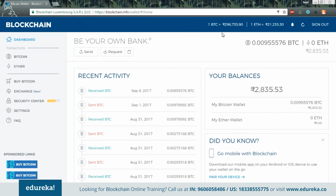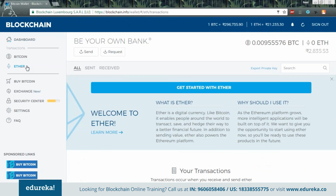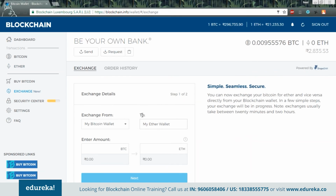Now that is mainly because of the difference, as I had mentioned. So they keep a buffer difference with respect to that. Okay. Now this is my corresponding value in Bitcoin. So let me just show you how you can convert these Bitcoins to Ethereum as well. So here you have the option of converting all your existing Bitcoins to Ethereum on the blockchain info wallet itself.